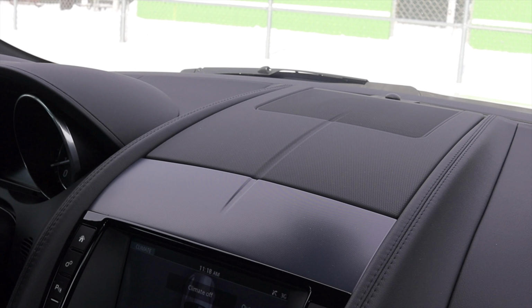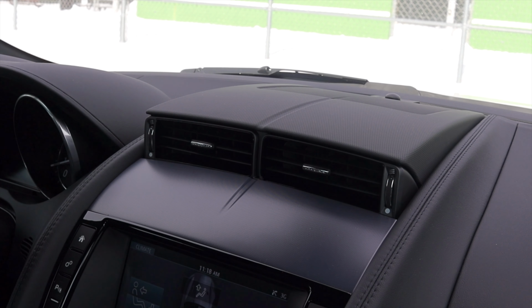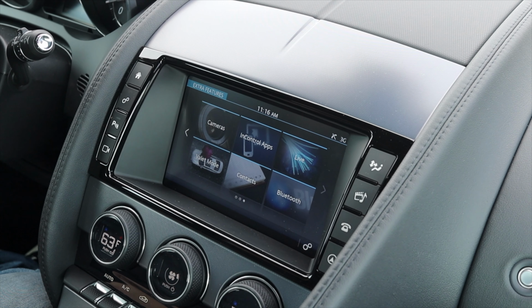Moving into the center, up top, I actually have climate control vents. So when the climate controls are off, this is hidden away, but when they come on, the vents rise out of the center. A little gimmicky, but I like the fanfare. I like the show of it. It looks cool. Now, moving on to the screen below those cool vents.